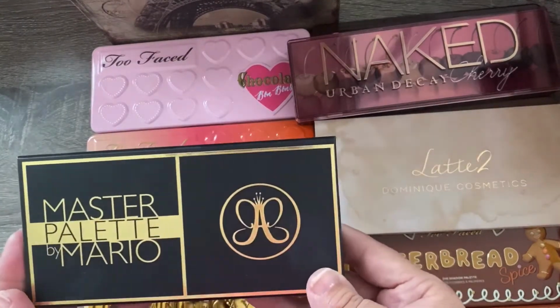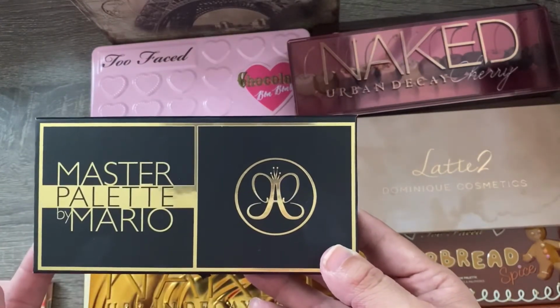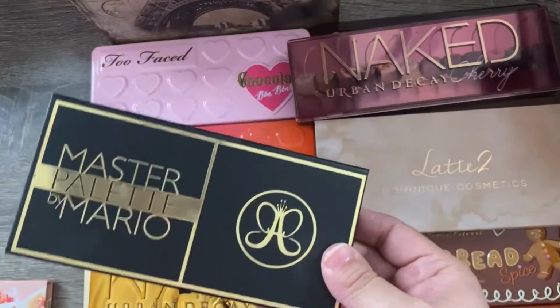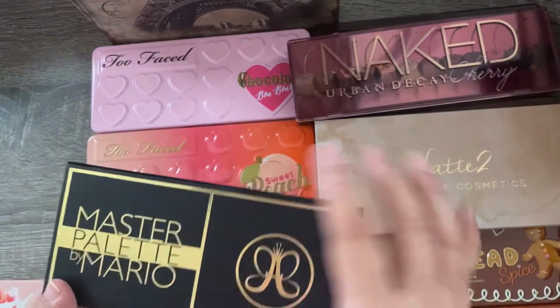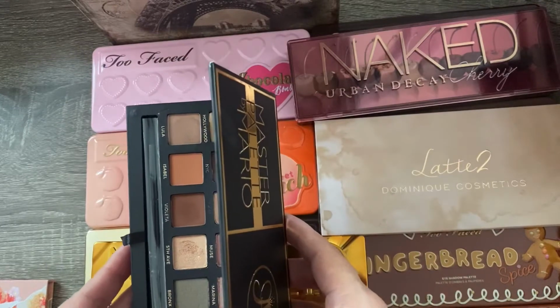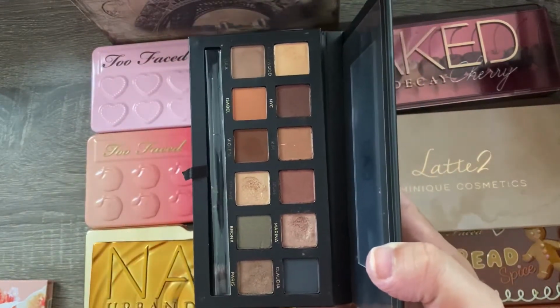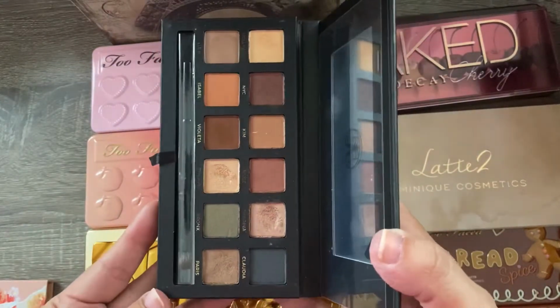Then I have this Anastasia palette, and this is the Master Palette by Mario. Mario is a makeup artist. If you guys don't know, he is the makeup artist for Kim Kardashian. And actually, I got this palette for my, I think it was my 30th birthday, from a good friend of mine. So, you know, guys, I told you I can't part with gifts. So I am going to keep this one.